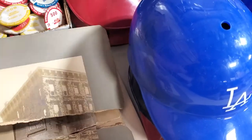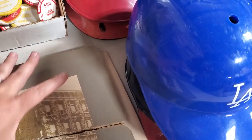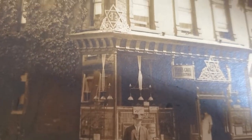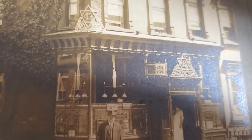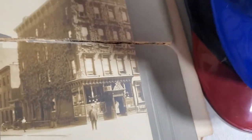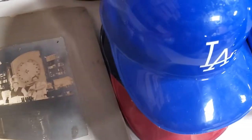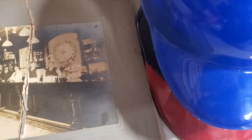Here's another brewery. The building's covered in ivy, but super interesting. And you can see right there their symbol. I just can't remember which brewery it was, but there's a cafe. And then there's another store interior, of a bar. Not sure why somebody ripped them all in half and kept both halves. But super neat.